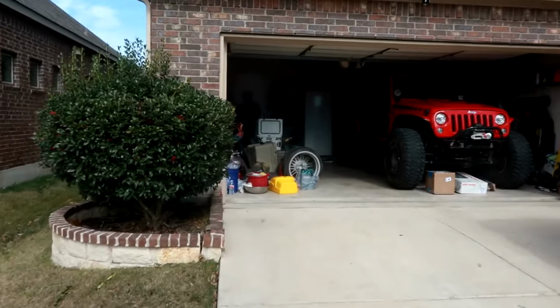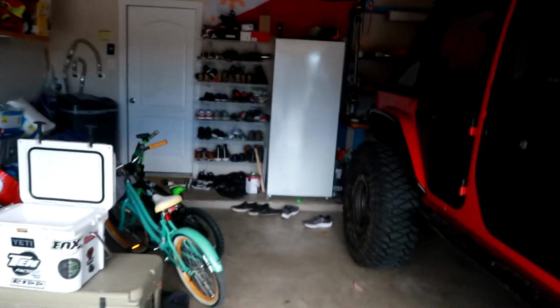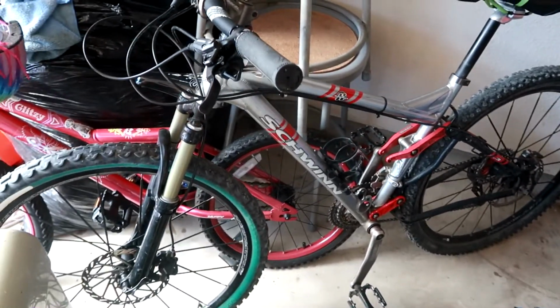So we're over here at E-Man's house now. His Jeep just chilling in the garage. I'm here to check out his bike as well. He's trying to sell me a mountain bike because pretty much E-Man, Long, Gabriel, all the guys at Long Shop, they're into mountain biking now, so they're trying to get me into it. Here's the bike he's trying to sell me. I don't know anything about bikes, especially off-road mountain bikes, but yeah, I'm here to check it out.